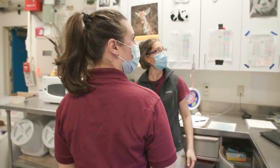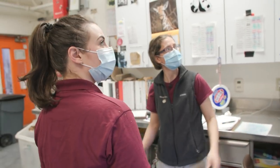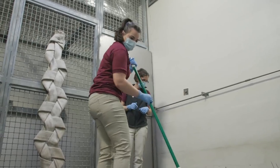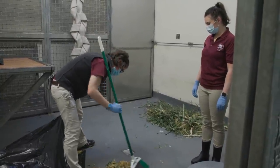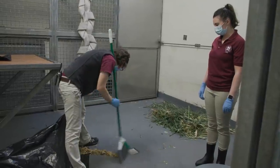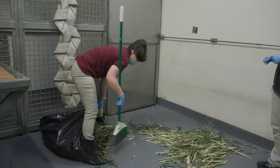We take another look at our bears. They're both happily eating, lots of shrapnel on their bellies, which is a good sign. So now we're gonna separate out the shrapnel from the poop. And use your broom to push it into the bag. That was very impressive. That's practice. You did that really well.